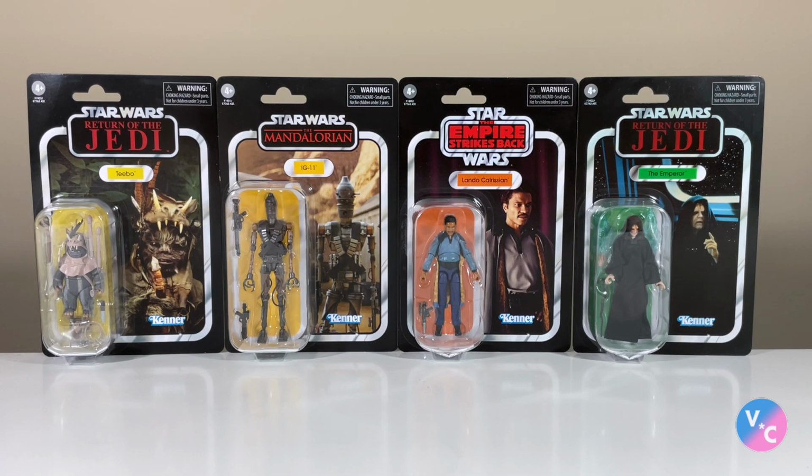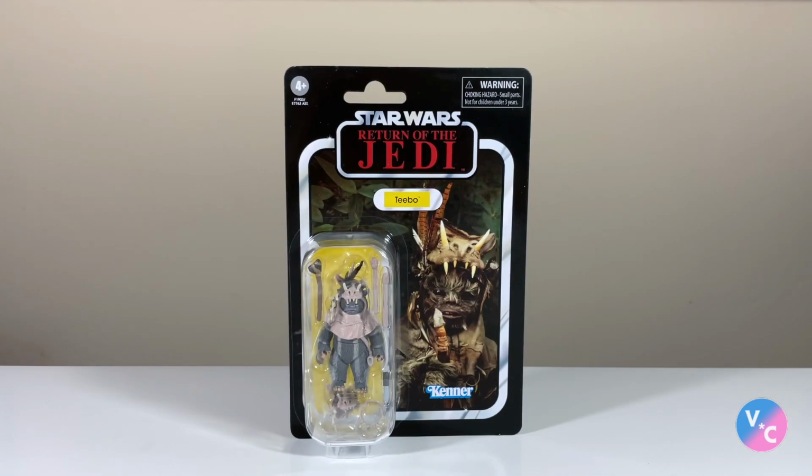So we're going to take a detail-oriented analysis of Teebo, IG-11, Lando Calrissian, and the Emperor, or the latest wave in Hasbro's Star Wars The Vintage Collection line. Let's kick things off with Teebo the Ewok.